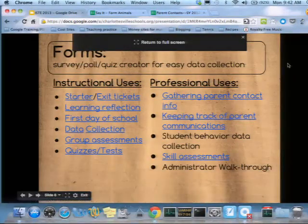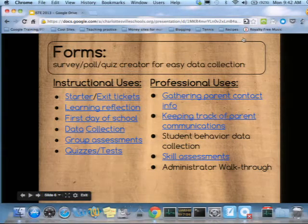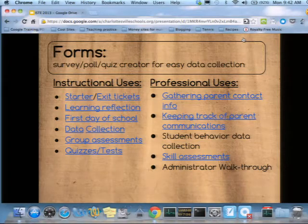Okay, the other ones on here, the last one is administrator walkthrough, so turning your electronic walk, your e-walks, into this digital form rather than sitting in the back of the room and writing down all of that information. You can use a form and then immediately share it with your teacher, or don't share it. I guess that's your prerogative. But you can share it with your teacher very quickly, and you don't have to make several copies of it. Obviously, for the legal reasons, you're probably going to still print it out like a regular form, but your informal observations, great to use a Google form for that.